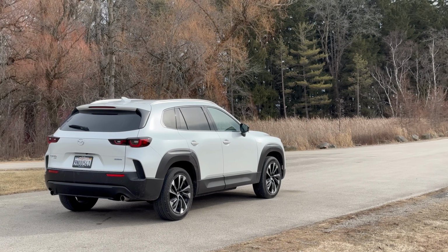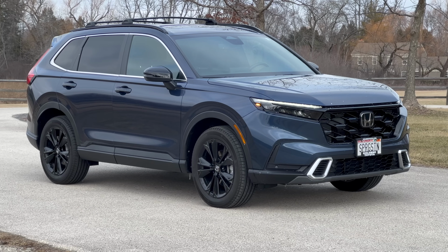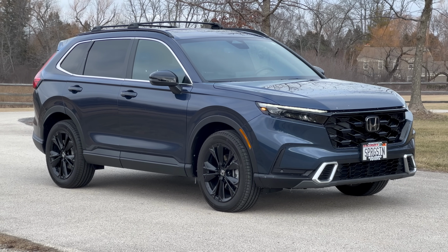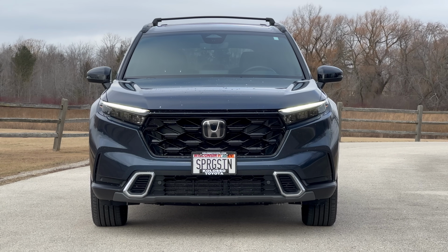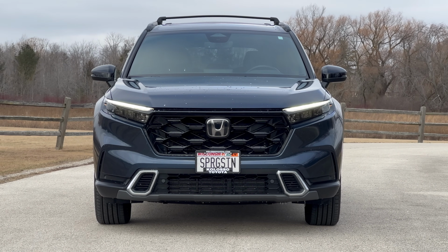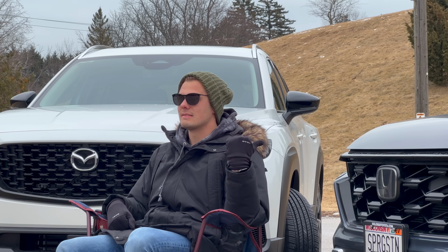The Honda, I think, is really, really handsome. There's not a huge amount going on. You do kind of have to get the hybrid to get the best looking one, in my opinion. But with this Canyon River Blue metallic paint or whatever it's called, with the black accents from the hybrid, the silver tusks up front, and the classy LEDs, I just really, really like the look of this CR-V.